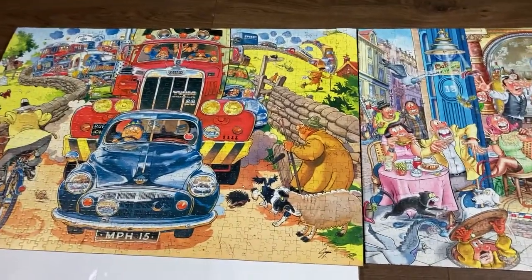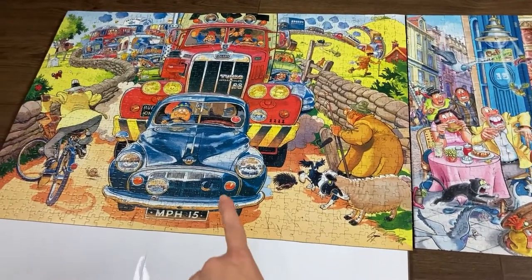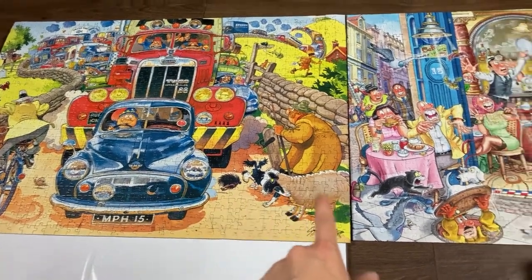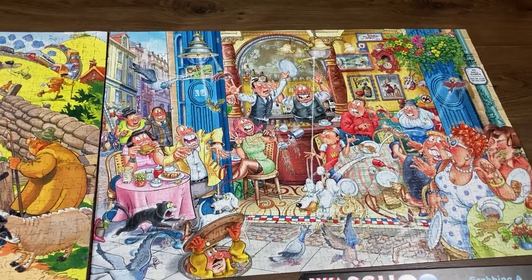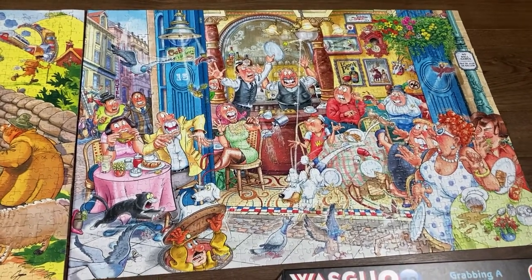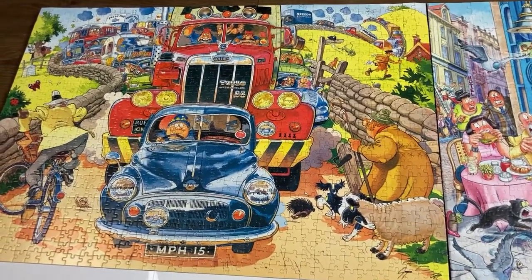But both still equally entertaining puzzles, both different artists. This one is by Graham Thompson, who's done a lot of the Wasgij puzzles. And this one is Paul Gibbs, who's done quite a few of the mystery puzzles and I think some of the Christmas ones as well, which follow the original Wasgij concept. Graham Thompson's been there sort of from day one, so he's done a lot of them as well.